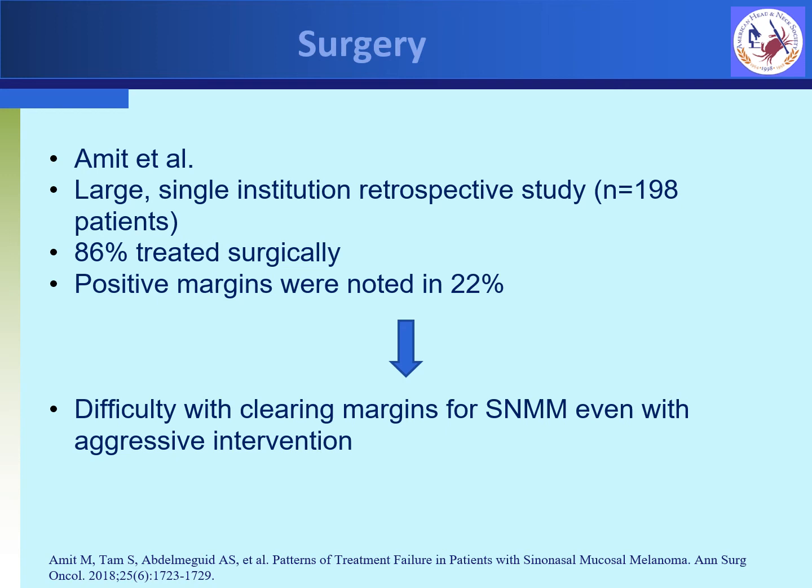As we've previously mentioned, obtaining cleared surgical margins is paramount. However, a study by Amit et al., which was a large single institution study that included almost 200 patients with sinonasal mucosal melanoma, of which 86% were treated surgically, found a positive margin rate of 22%, which demonstrates the difficulty with clearing margins for sinonasal mucosal melanoma, even with aggressive intervention.